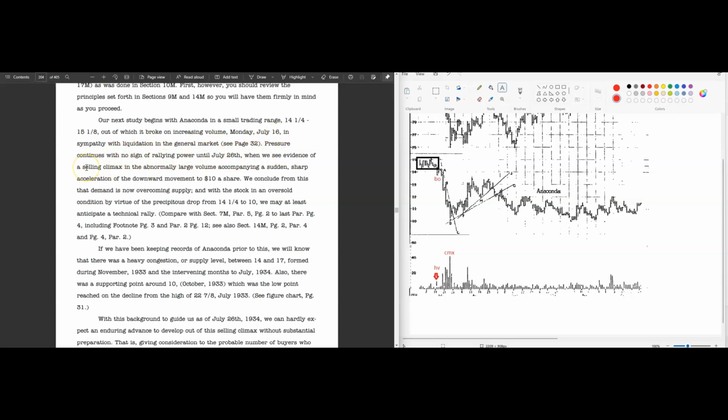When we see evidence of a selling climax, so basically it goes straight down, break, break, break, break. And at point D right here, you have a high volume climax. That's important. Why? Because you want to see the behavior after that to see if the climax has passed, has liquidation stopped, etc. All right.